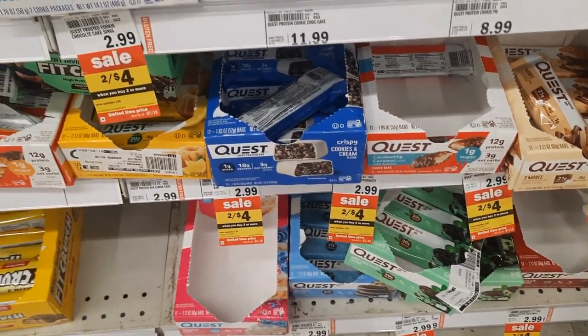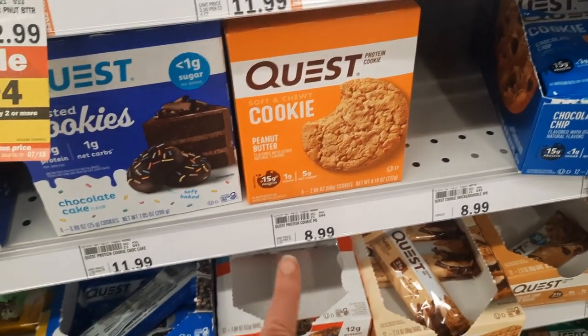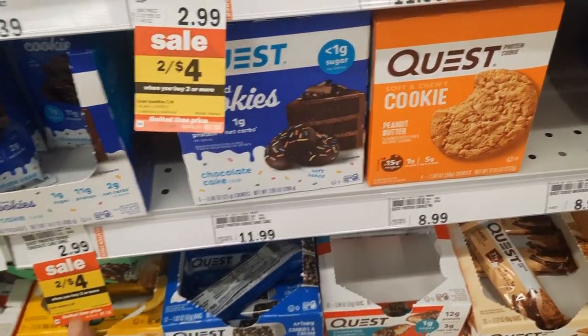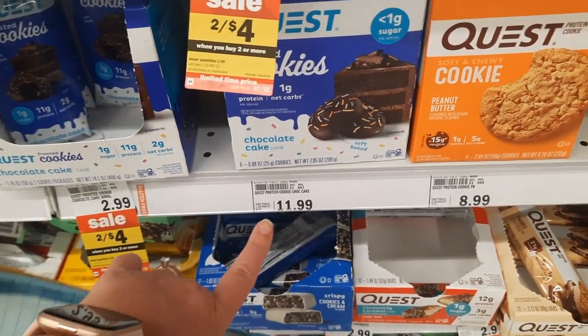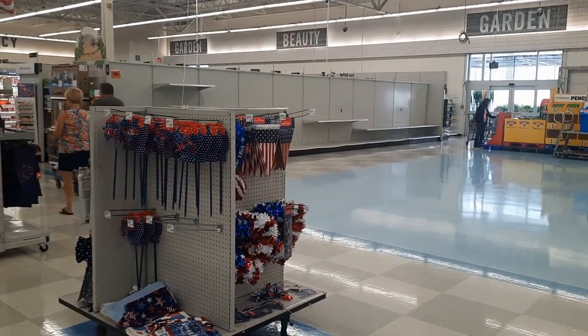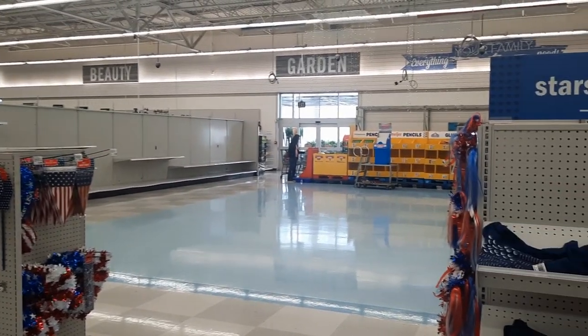Remember, these are $2.99 regular price. Here it's a little bit cheaper than Kroger. It's $8.99 for a 4-pack, but still it's cheaper to buy them individually, and obviously way cheaper to buy them individually than $11.99.